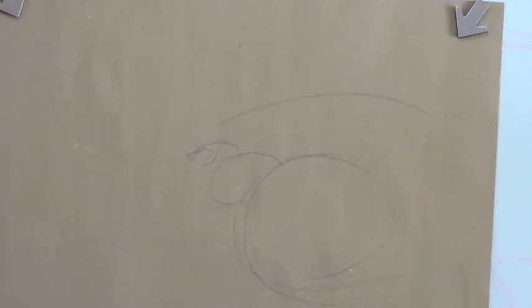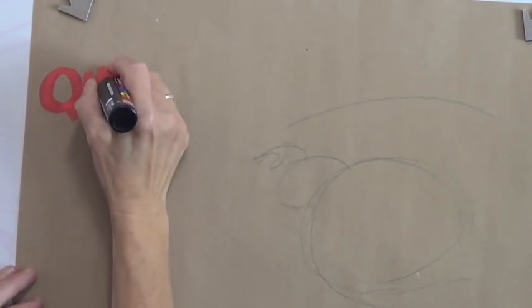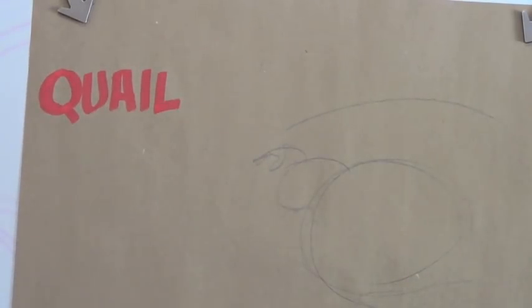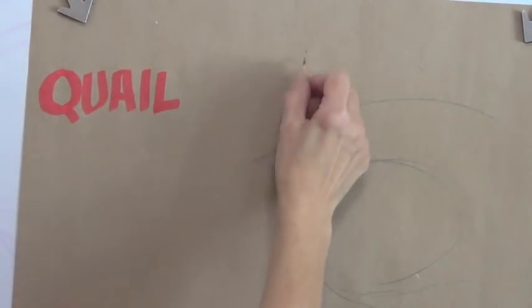I can right away just take my pen and write Quail. I'm using a broad tip pen. So that's pretty bold. That works pretty well. But maybe I'm not confident enough to put in those strokes with the pen flat out. So I would do this with my non-photo blue pencil or a really light pencil, but I'm going to do it darker here so hopefully you'll see.